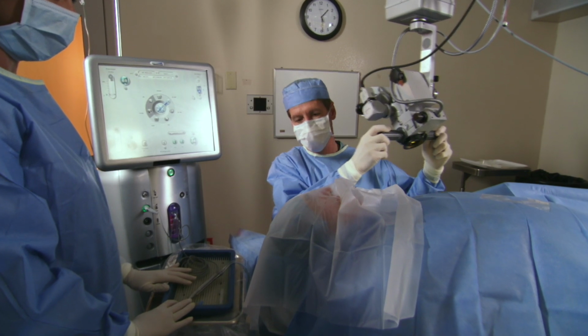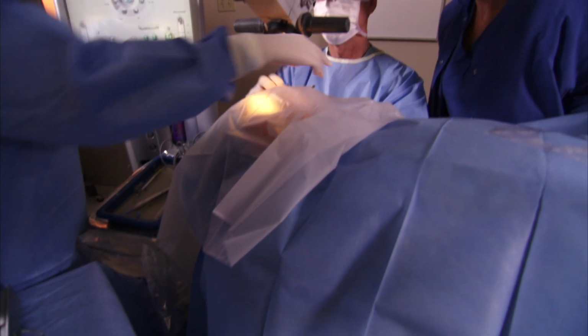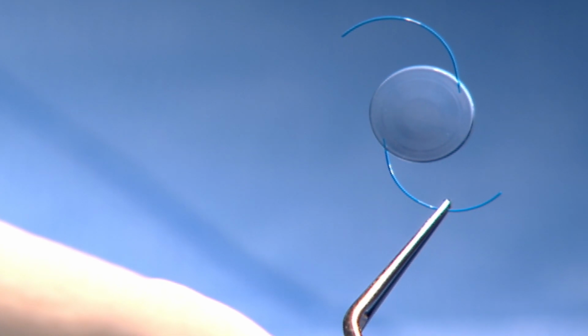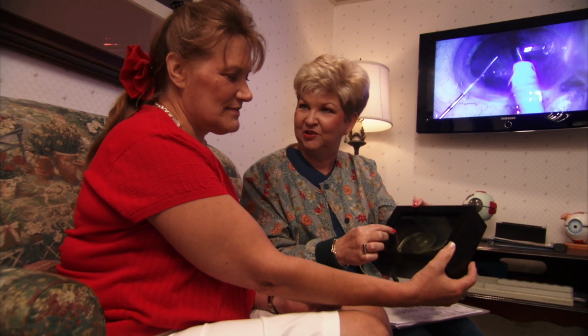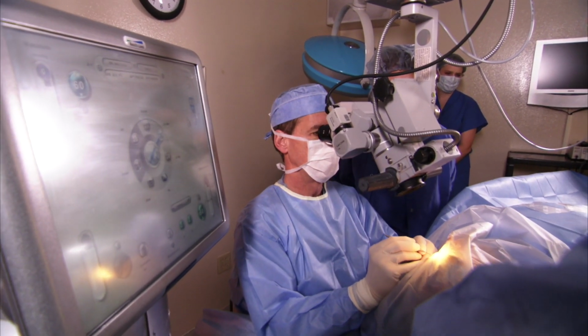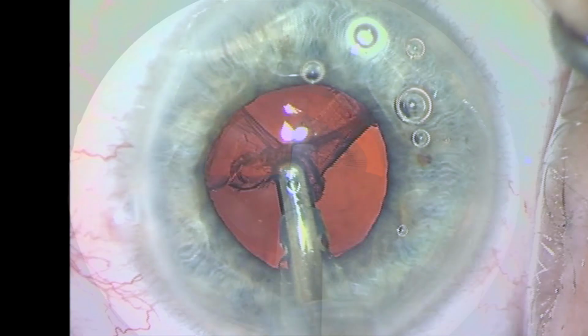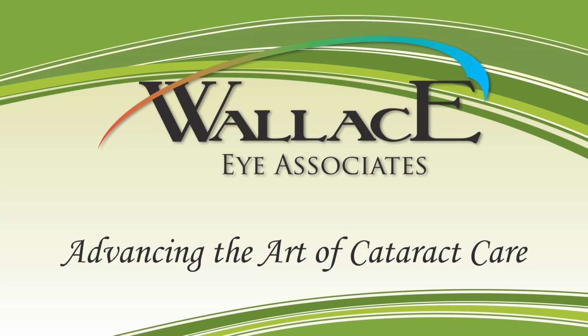In the next few minutes, we'll be reviewing the cataract procedure, including how the cataract is removed and the implantation of a new intraocular lens implant. One of our staff members will be in the room with you to help answer any questions you may have during the procedure. After a brief introduction by Dr. Wallace, we'll view the type of cataract procedure your loved one is having in both animated form and actual surgical footage. Thank you for choosing Wallace Eye Associates for your cataract care.